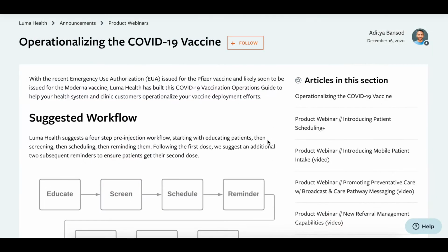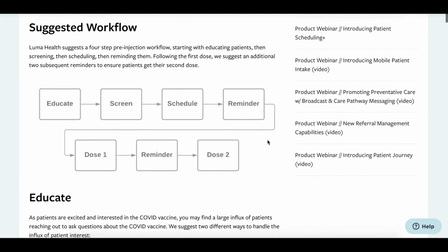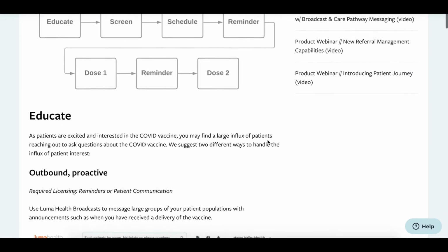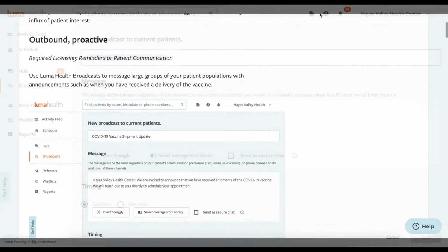With the recent authorization for emergency use of the first COVID-19 vaccines, Luma Health's COVID-19 operations plan helps clinics and health systems operationalize vaccine deployment efforts while staying committed to making it as safe and easy as possible for patients to get the care they need.